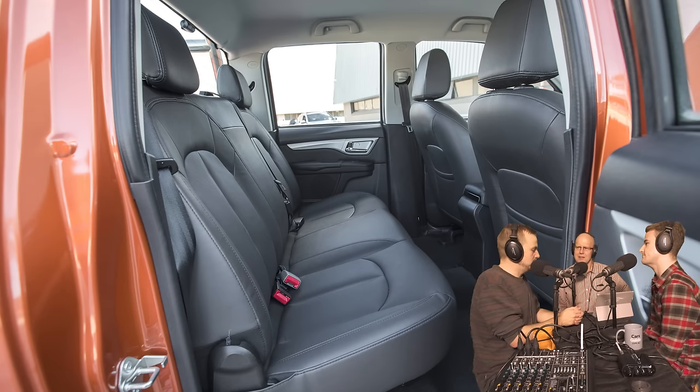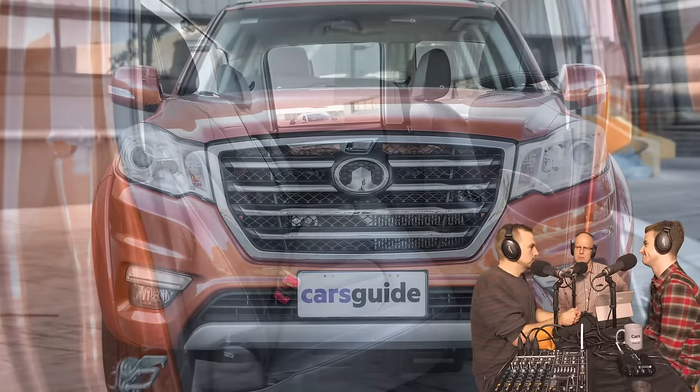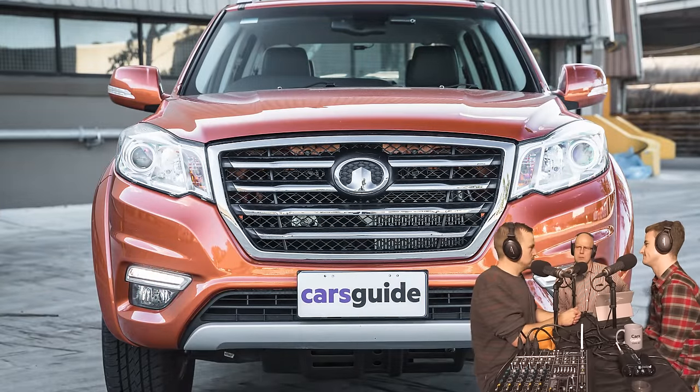I can understand if you only have $23,000 and you want a brand new ute and you want to be backed by some form of warranty and all that. You could consider it, but I probably would steer you elsewhere.